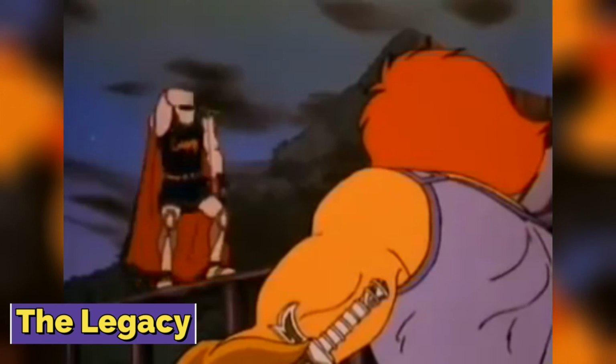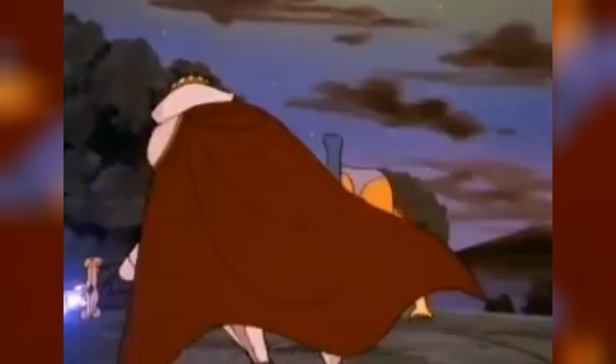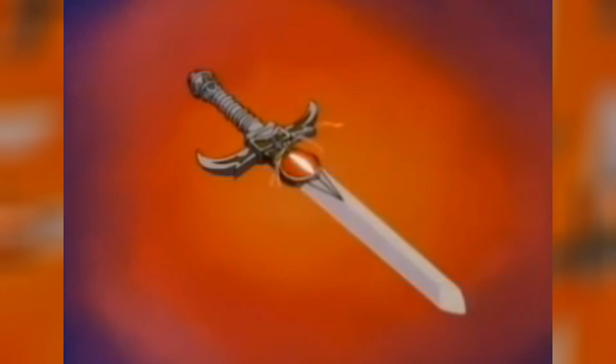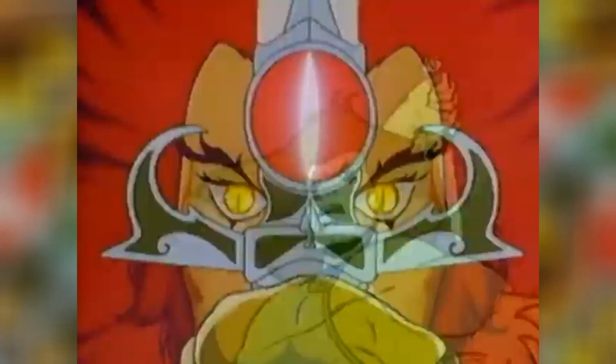The legacy. ThunderCats has created quite a legacy for itself, not just as a cartoon show, but as a pop culture phenomenon. The show's popularity has also remained quite high, with spin-offs and live-action releases happening every other year. Given its legacy, it is imperative that the movie honors its popularity and pays tribute to the original ThunderCats and all the elements that make up this franchise. It should also garner the attention of an entire new generation, so the ThunderCats legacy continues.